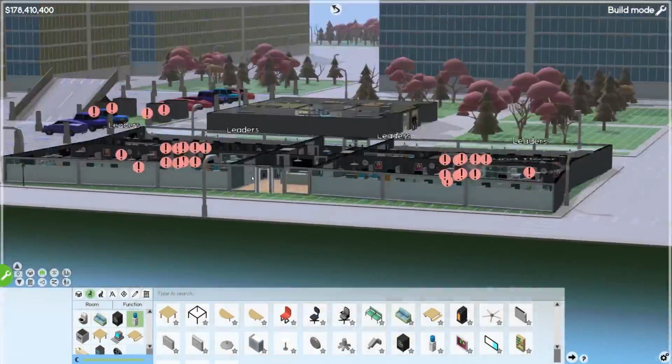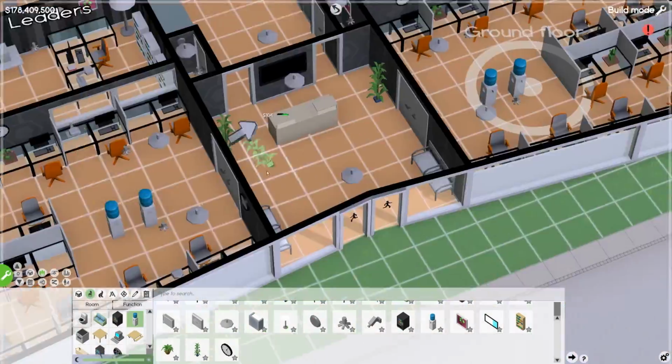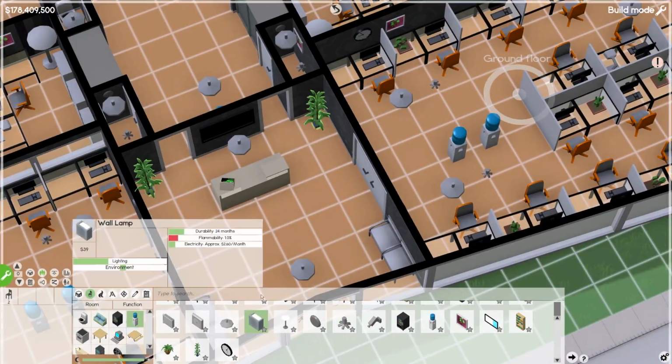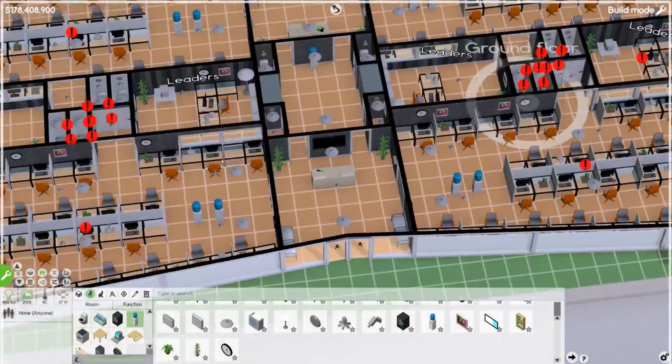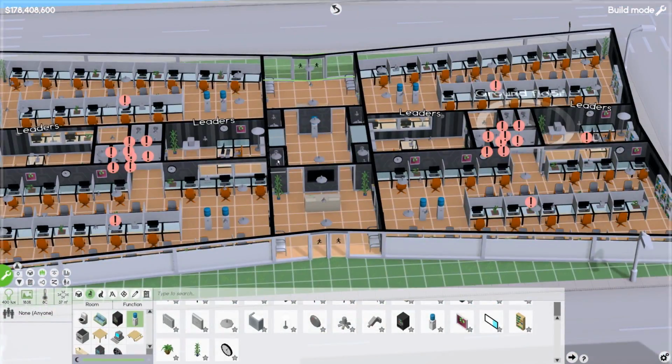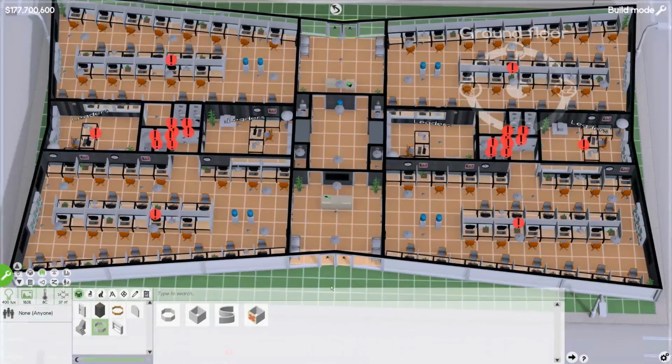So in the middle, you go in the elevators, go up. We have a couple of water coolers in there, and a few lounges in the lobby and reception for our cleaners and maintenance workers that need to sit down somewhere because they need somewhere to go to. And I'm making sure to do sprinklers and fire alarms in every single room in this building because I just don't want to deal with a fire.